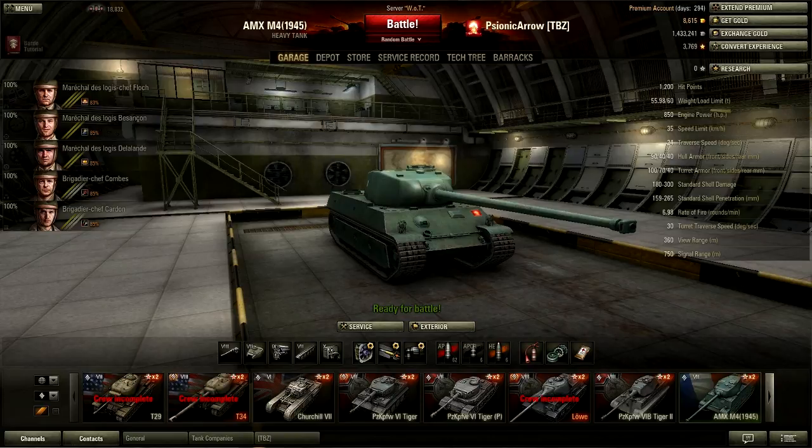Armor-wise, it's got 100 millimeters on the front of the turret, 70 on the side, 40 on the back. Hull armor of 90 on the front, 40 on the side, 40 on the back. So, not that much armor. And the armor's not that great.